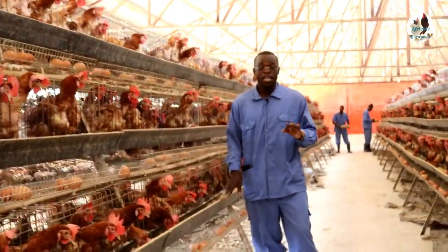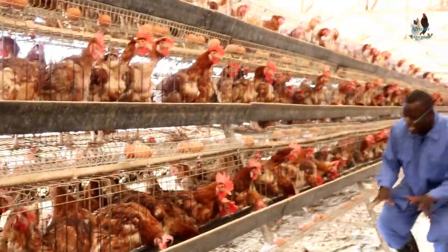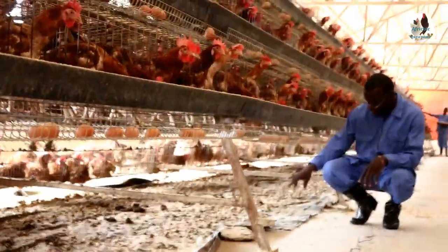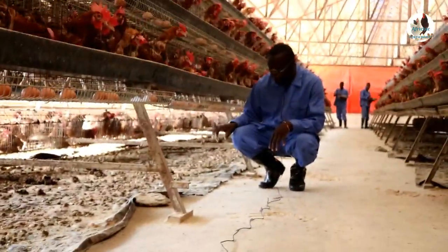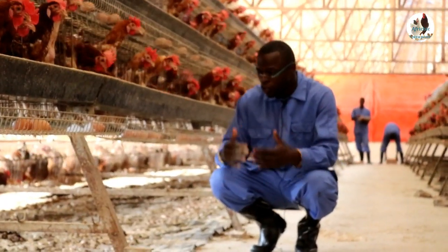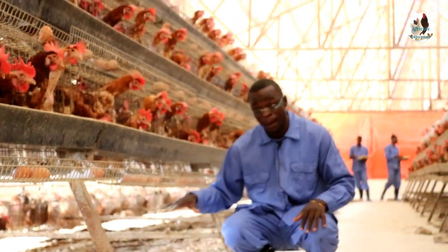Number three, litter management. You should try your best and ensure that you manage your manure very, very well. This is a very big disaster in cage farming. So if you don't manage your manure very well, you'll find that manure piles up.